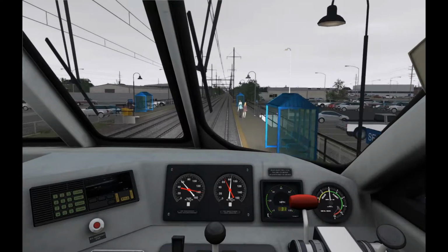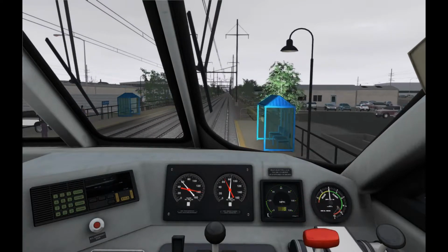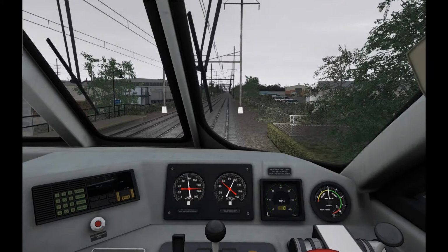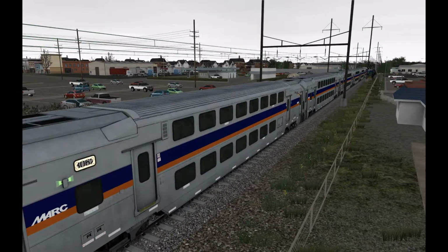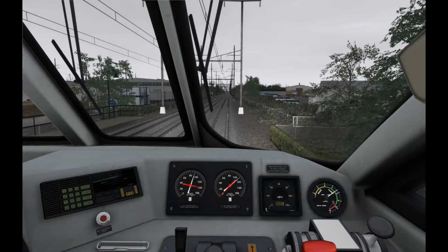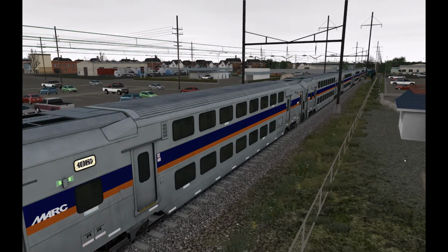And Seabrook is generally last 3 cars, so we'll see if we can pull that off. Yeah, we braked a little bit quickly here. Oh man, not even close. Yeah, this would really help if there were some stop indicators.